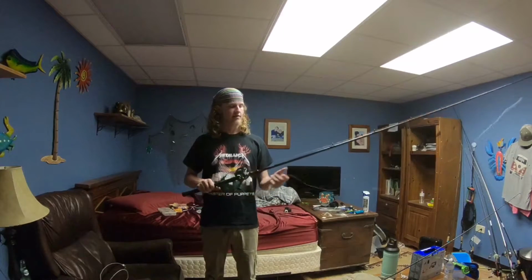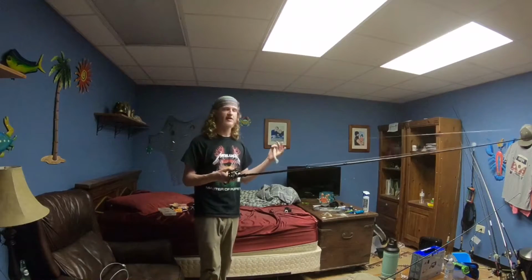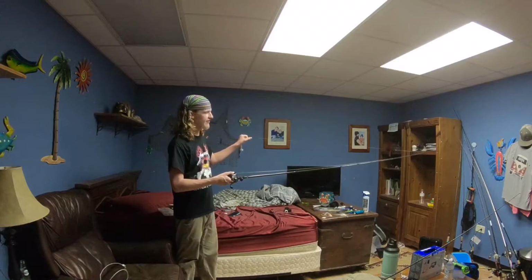And for a rod, I got a Phoenix 8-foot swimbait rod. This rod's kind of unique. It's kind of cheap. I like that it's $200, and I also like the way this rod flexes.